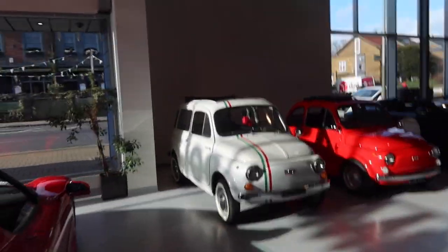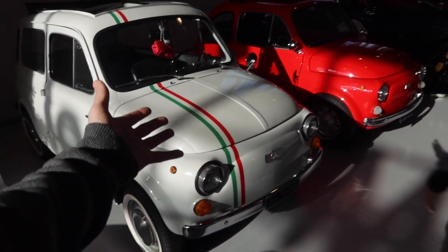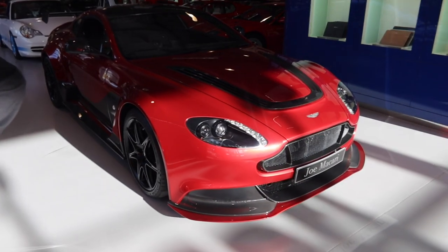That I could afford. Yeah, this is it. This is what we came to look at. Yeah, who knows? Maybe this was like Enzo Ferrari's personal, you know, baker's car. Yeah, the baker. Yeah. That actually, you know what? It does suit you. This is very cool.